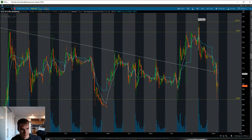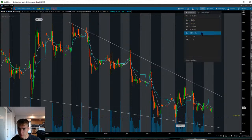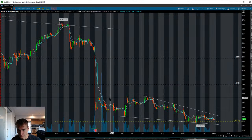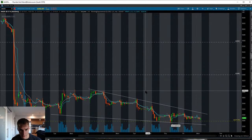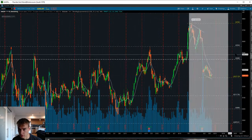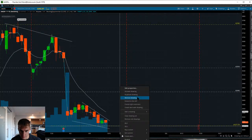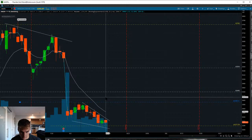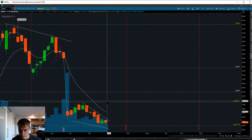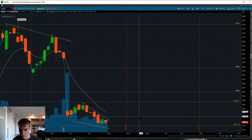Next thing I'm watching is Amazon. On Amazon, we're kind of in this downward channel here. And waiting to see a break either way here. And then we also have a gap fill on the daily chart. So this is definitely a key level I'm watching here. I'm gonna go ahead and duplicate this drawing and just kind of watch this level here on the daily, because if we break above here, no doubt we'll see quite a bit of movement.